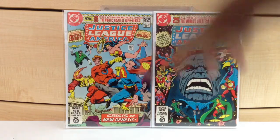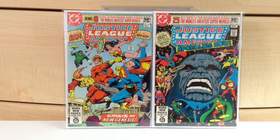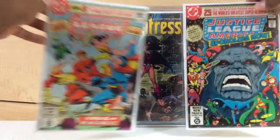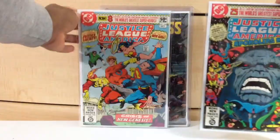These books are really cheap, but they're really hard to find. If you go to any comic book store, you'll see Justice League 182, and then there'll be a big gap, and then you'll see 186. So for some reason they're really cheap, but they're really hard to find. If you do see them, just grab them. I think you'll have a good time with them. These are in very, very fine condition.